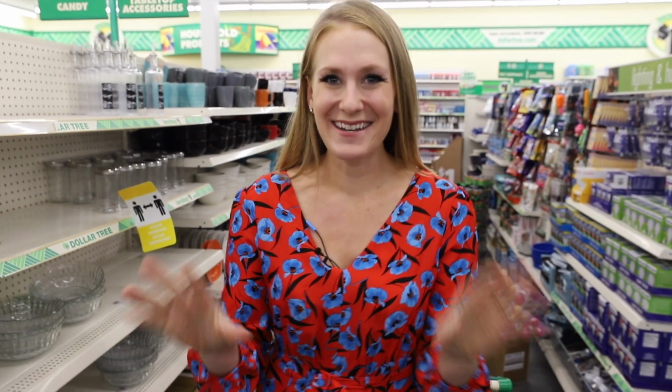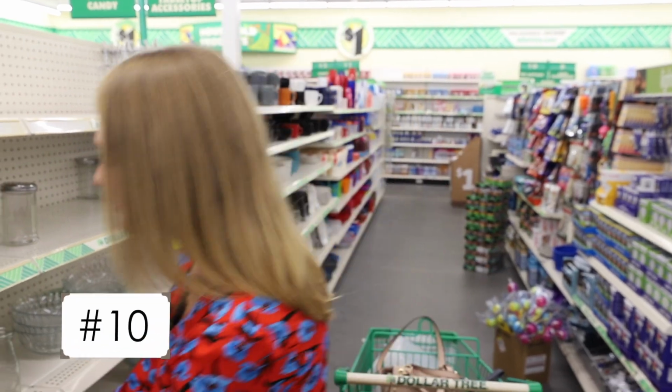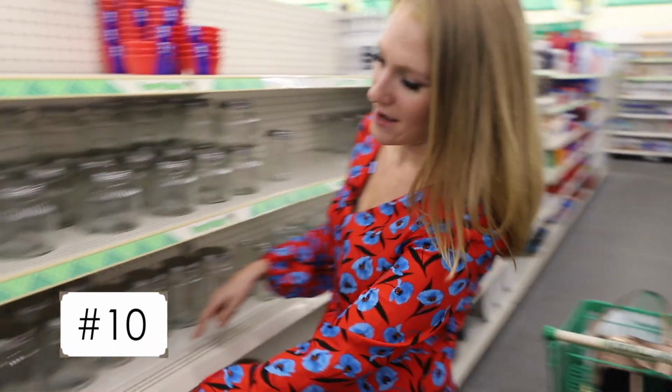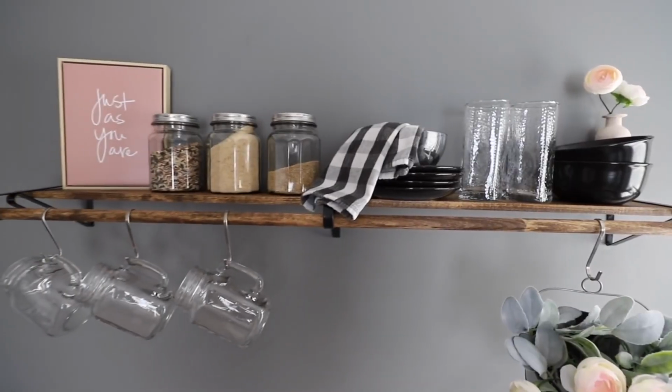I am so excited to show you guys these next products. They added these jars with really pretty rose gold lids. They also have these over here. I really like this one as well. Lots of stores are getting these now.